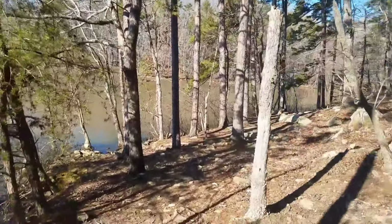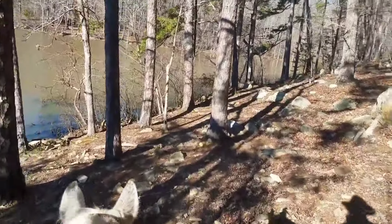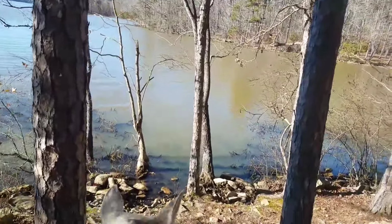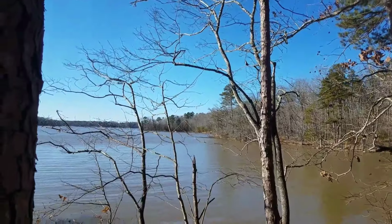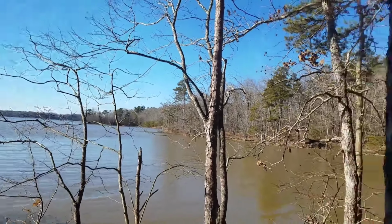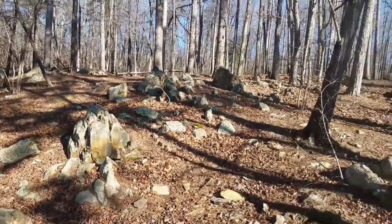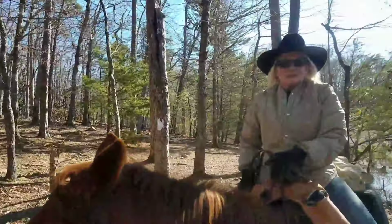Greg only takes us there when it's cold. Ain't no sense in going to the lake when it's hot. I'm gonna see if Stella wants to ease down in there. She doesn't need a drink. But anyway, oh, there's somebody fishing today. But anyhow, all right, let's continue on.